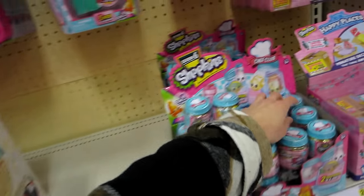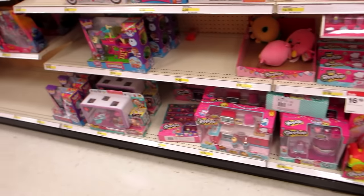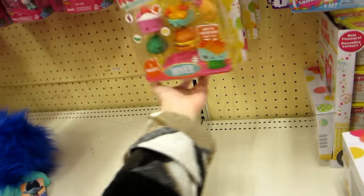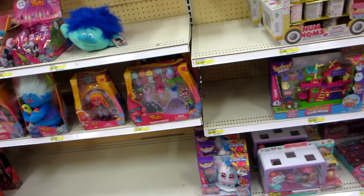Let's see, I'm gonna get a few of these. But that's what they have. Pretty stocked up. Oh, they have lots of twosies, that's cool. Get one of those. They have Nom Noms, lots of Nom Noms. They even have the newer packs, the Wave 2. That's awesome. Still looking for, I'm waiting for Series 3. I still haven't finished 2 though, so.